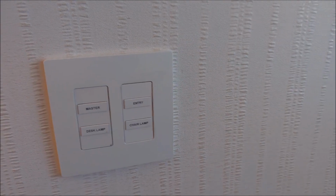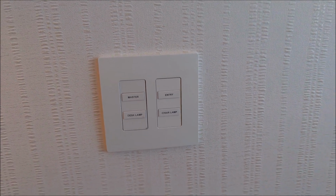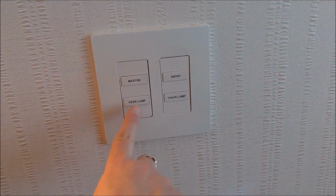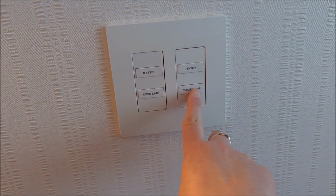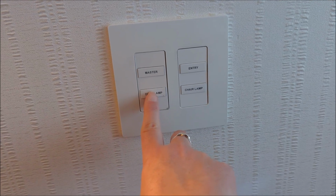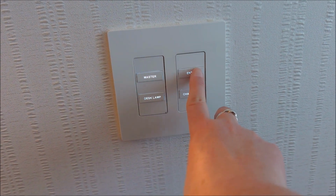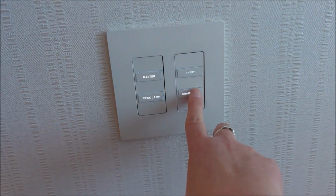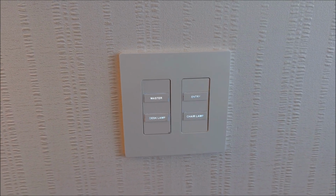And then this might just be my favorite feature in this hotel that I do not typically see. This is the light switch, and it labels exactly what each of the different buttons is for. So if I want to turn the chair lamp on or off, if I want to turn the desk lamp on or off, all I have to do is press that button. Entry light on and off, chair lamp on and off. So this is fantastic for me because I never know what button I'm pressing.